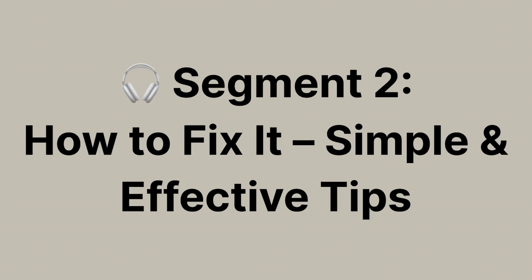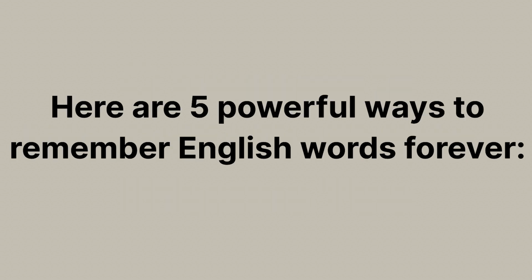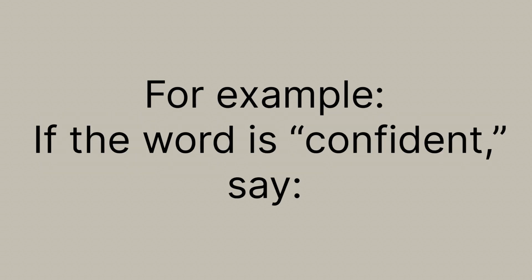Segment 2, how to fix it. Simple and effective tips. Now, let's talk solutions. Here are 5 powerful ways to remember English words forever. First, use the word in a sentence. Instead of just memorizing, create your own sentence. For example, if the word is confident, say, I feel confident when I speak English with my friends. This connects the word to your real life.